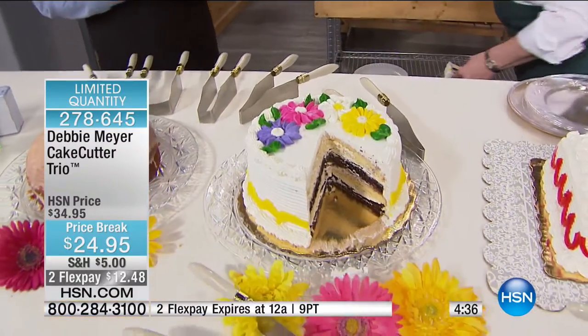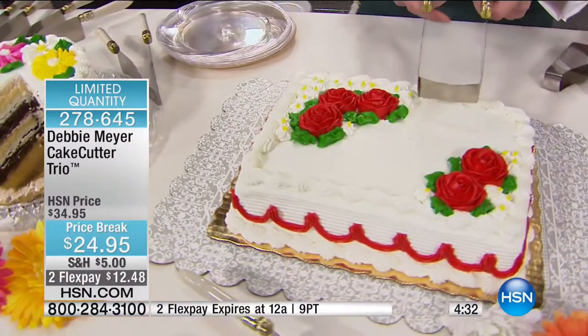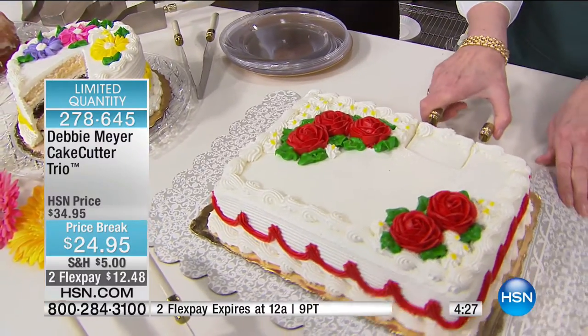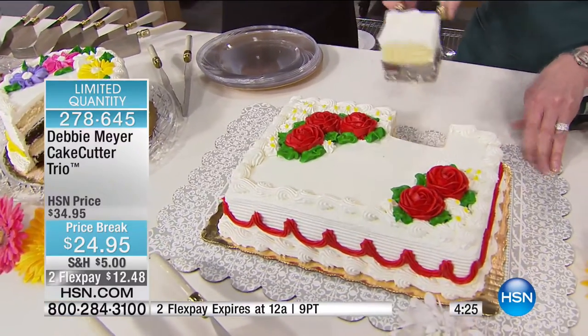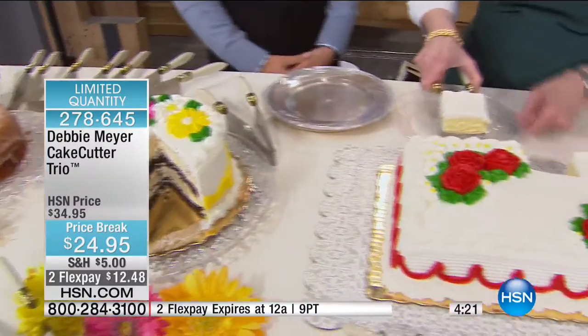Let me show you that right now. It's a good thing we've only got five minutes because perfect cake and the crew are now lining up for their perfect pieces. This morning, as soon as they saw the cake come out, they're going, Debbie, I love your cake cutter, but I love cake. So here's one size you can do.